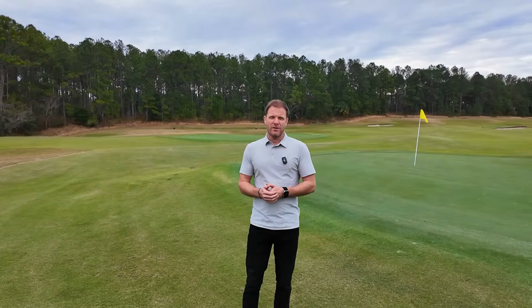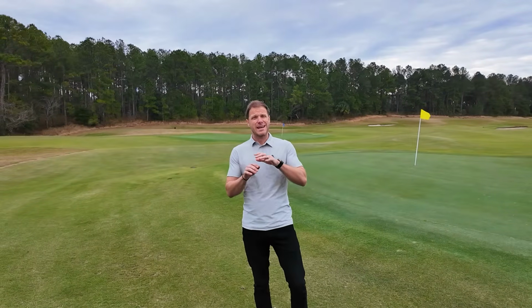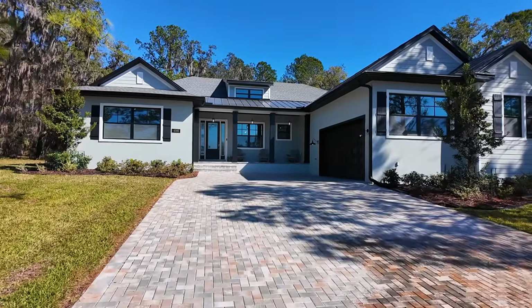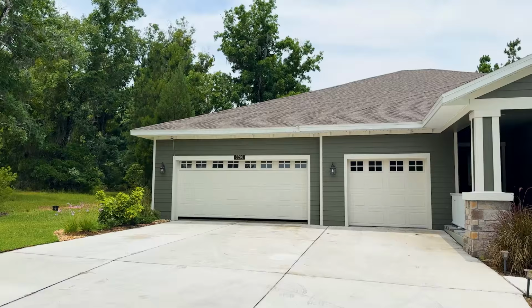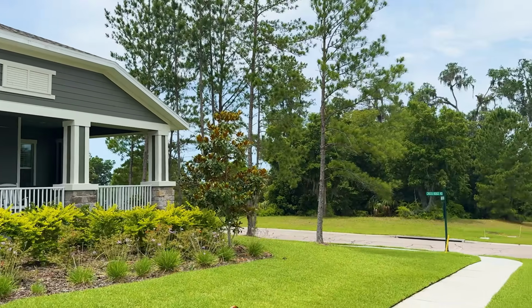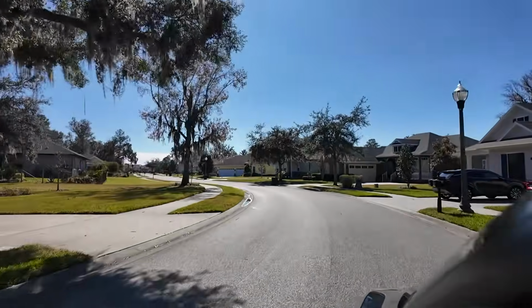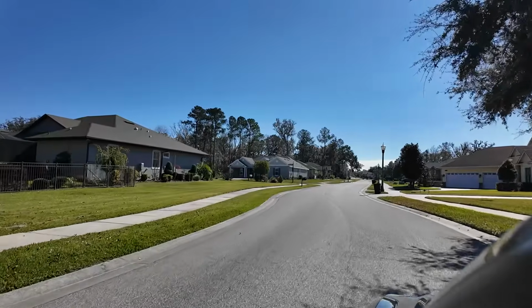Now, while we're talking about the development, let's talk about some of the builders, because these are the most spectacular homes in Hernando County. All of the high-end builders are in here, and of course, because it's their top-end price point, the flagship models are just absolutely spectacular. In fact, you can go back and look at my previous videos for the Arthur Rutenberg and the Perry Homes model tours, and you'll see exactly what I'm talking about.